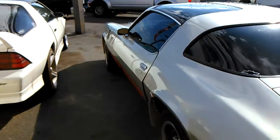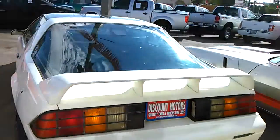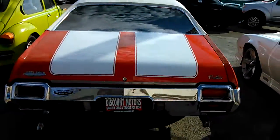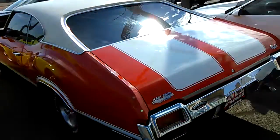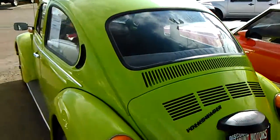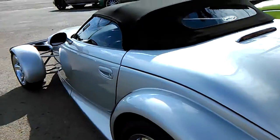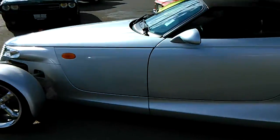Two Camaros right here, Z28s. Check out that Cutlass. Check out this Cutlass right here. Olds. Not sure if it's the 442 or not, but it is clean inside and out. Got your Prowler right here. That's a bad car right there too. V8.